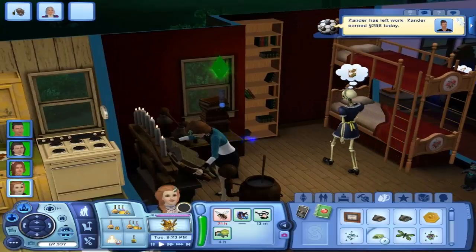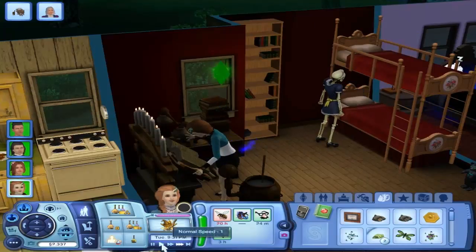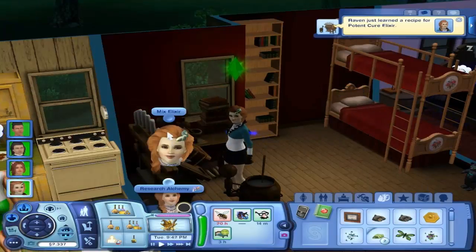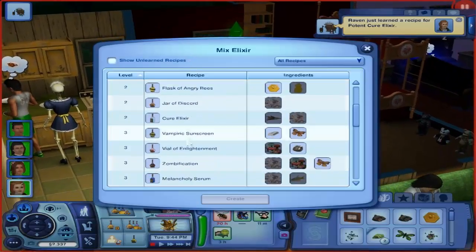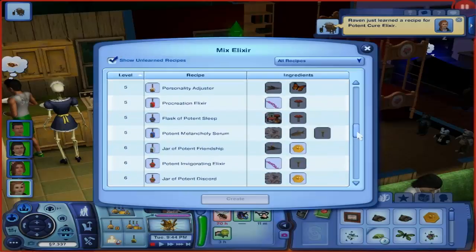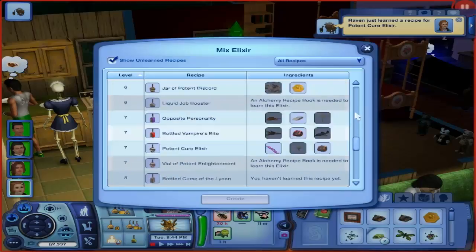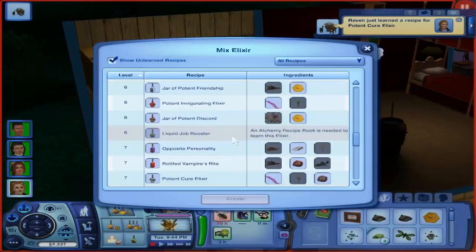Bottled vampire's bite. What is that? What is a bottled vampire's bite? I want to read on this. What is all this? Okay. We still have so many unlearned ones. Oh my gosh. We're getting there, though. We have almost learned them all. Crazy. The bottled vampire's bite is a potion that will turn somebody into a vampire. Cool.